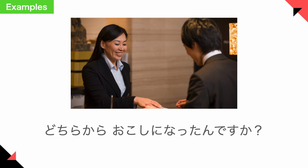Next example sentence. どちらからお越しになったんですか？Where did you come from? どちらから from where? お越しになる that means to come in honorific. So, お越しになったんですか？That's a past form. So, where do you come from?